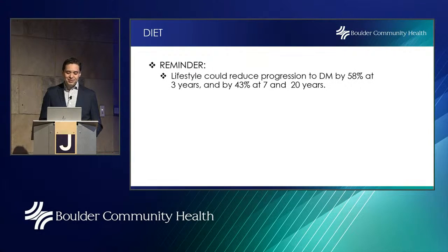Again, a reminder, and it's going to be repetitive, but lifestyle decreases the chances of developing diabetes by 58%. They've done research, and initially it was done at 3 years, but obviously all that we do here is about preventing complications, not for next year, but 10, 15, 20 years, and the numbers are impressive because they can really steer us toward preventing the development of diabetes if we change our lifestyle.